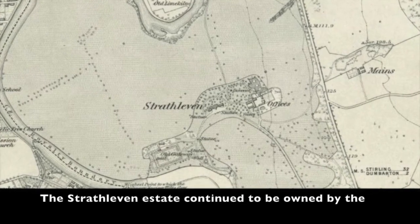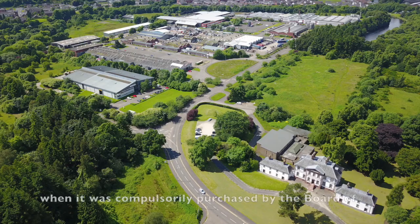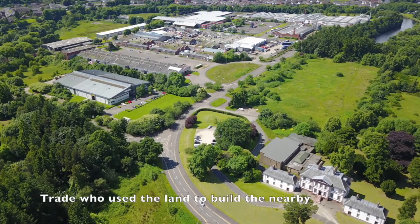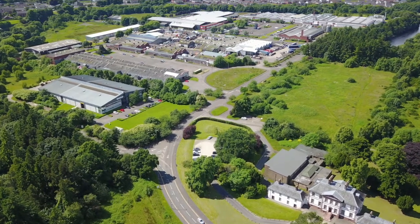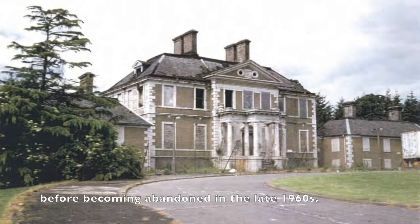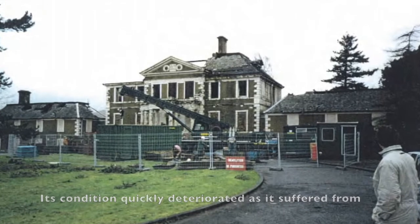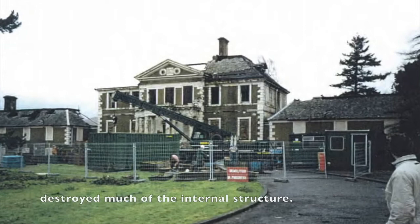The Strathleven estate continued to be owned by the Ewing family until 1947, when it was compulsorily purchased by the Board of Trade, who used the land to build the nearby Vale of Leven industrial estate. The house was briefly used as office accommodation before becoming abandoned in the late 1960s. Its condition quickly deteriorated as it suffered from vandalism, rot, and lastly a devastating fire that destroyed much of the internal structure.